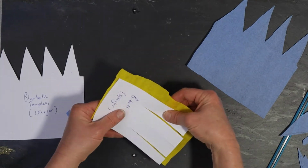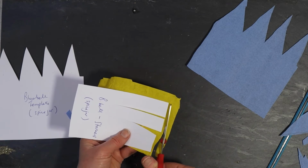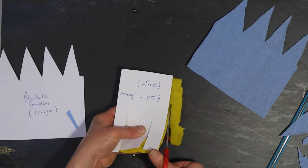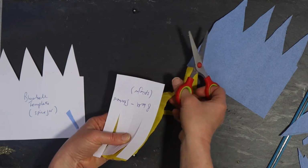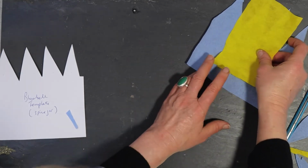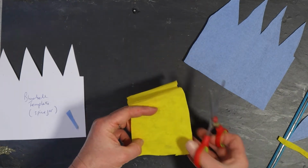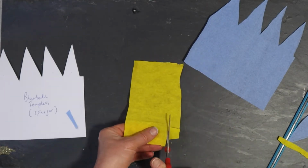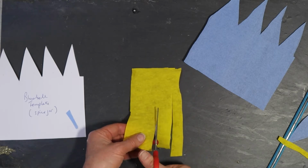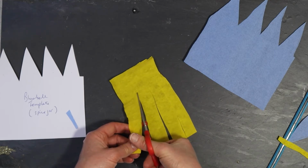So rather than draw around that, I'm just going to cut this out quite roughly actually, because it doesn't matter too much. But you definitely want it to be narrower than this, so it should sit on there, something like that. And when you've done that, you're going to cut this into 4 strips, but not all the way down. Okay, only to about there.